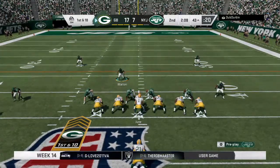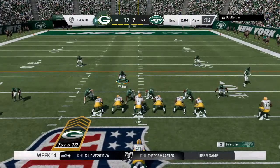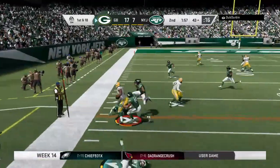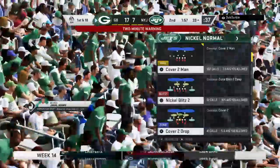Hey, fourth down. Looking to throw. Looking left side. He's got it. Complete. Keep playing hard.